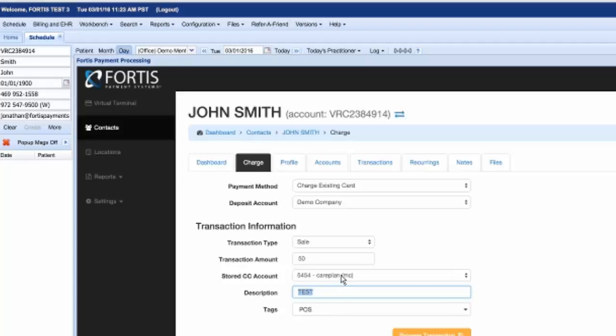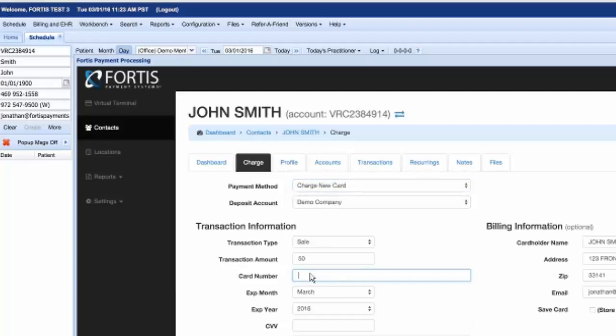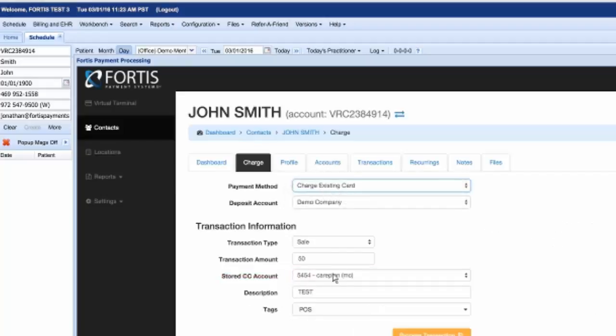And then all you have to do is select from the cards on file. So if you have a card on file, you just select from the card on file, or you can say charge a new card, or charge an HSA account, or ACH account, excuse me. If you need to charge a new card, it's as simple as coming here, swiping, and processing the transaction. If you're charging an existing card, you just select the card and process the transaction.